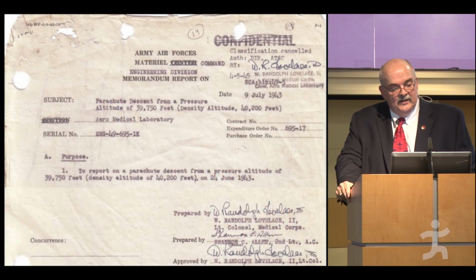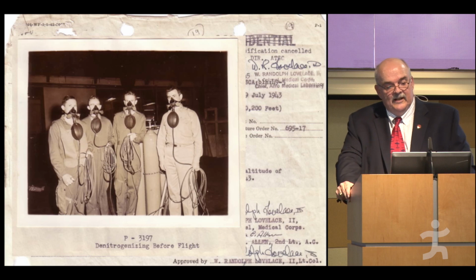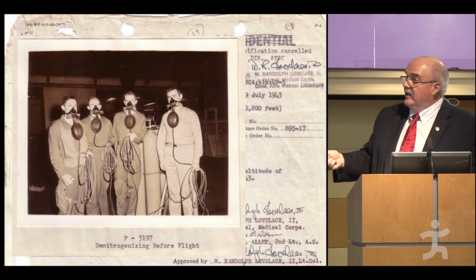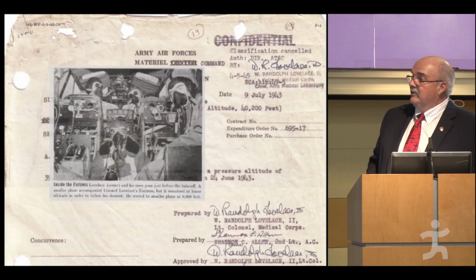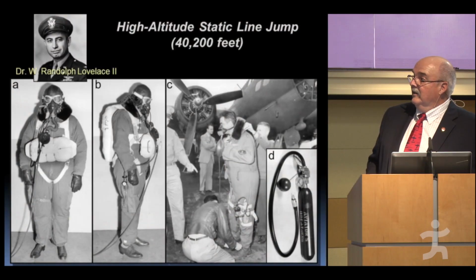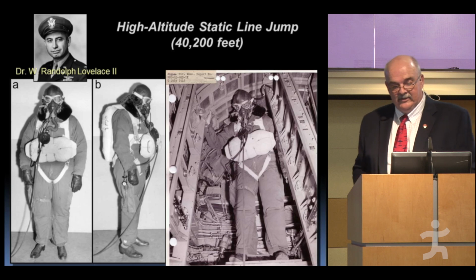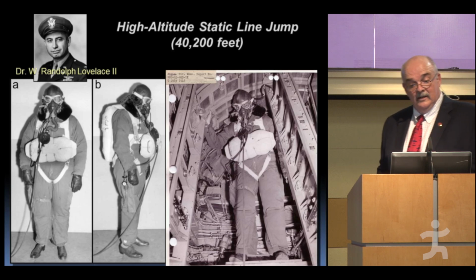Randy Lovelace, once again, would make his first parachute jump from 40,200 feet. It would be his first jump, and it would set an altitude record. Here they are denitrogenating before they go up in the nemesis of aeromedical, which you can see here. And here he is, pre-breathing oxygen. Here's his bailout oxygen. And here he is getting ready to jump through the bomb bay, which he commented was a hell of a long way down when you looked.